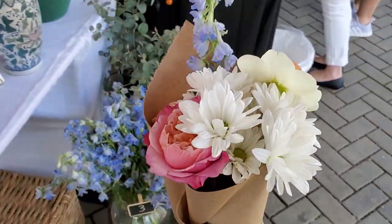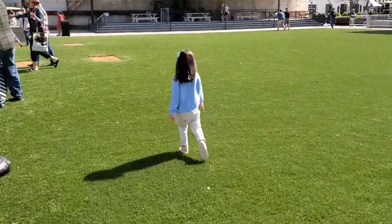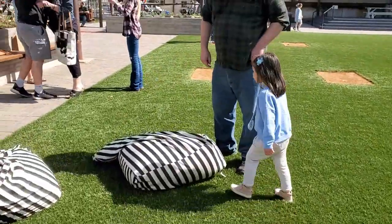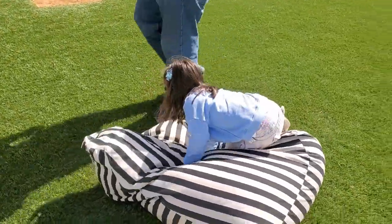It's so nice that now the grounds are open and people can lay down and relax and kids can run and play. It's very fun. And the weather was great. So yeah, it was the perfect day of spring.